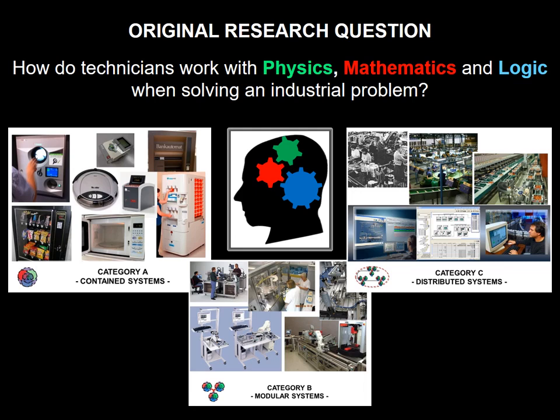Now the original question, how do technicians work with physics, mathematics, and logic-based disciplines when solving an industrial problem, was sparked by observations of and reports on the disjuncture between science, the engineering sciences and mathematics, and the realities of complex 21st century practices evident in actual industrial sites. With a move towards more project-based or problem-based learning in engineering education, my concern was the perception that the traditional discipline-based curriculum was outdated. So I literally wanted to see how these disciplines manifested in the world of practice.